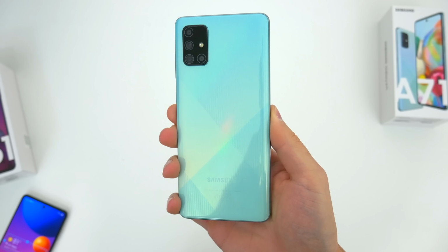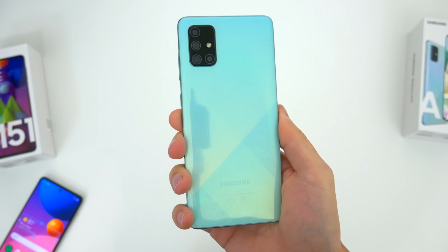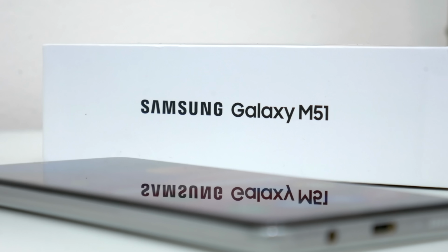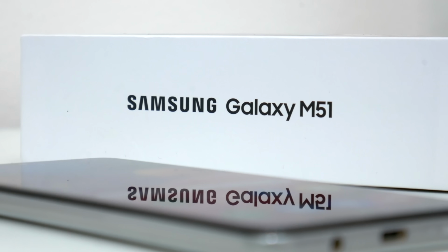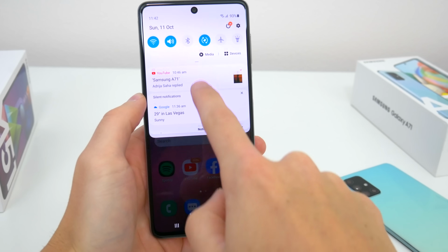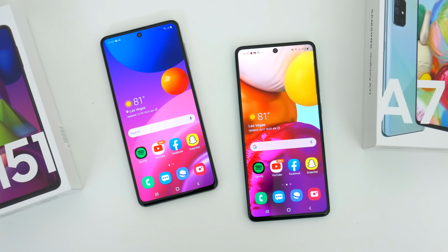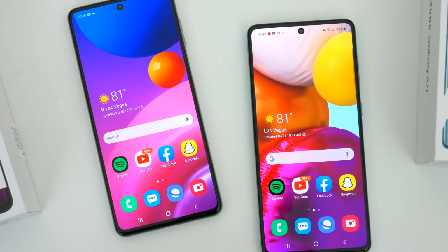The A71 for me has almost always lasted a full day on a single charge. It's been solid, but the M51 is poised to last 2 days or more on a single charge. That's super impressive, and beyond that, you can even use the M51 as sort of a power bank to charge other devices you might have via the USB-C cable, and that's really awesome. Both phones do support 25-watt fast charging, neither phone has wireless Qi charging, so that's all the same, but the big difference there is that huge battery capacity on the M51.